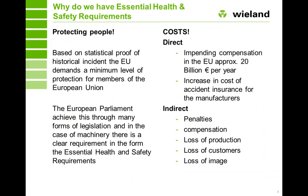To give you an example, one of our customers, a very well-known snack food brand in the European market, had an incident where somebody lost a finger. That machine, and therefore that whole production line, was closed down for a 6-week period. If you bear in mind that they produce 80 million packets of crisps per week, that's a very big loss. And obviously loss of customers and loss of image come into that as well. I don't know how you quantify that, but that definitely has an impact too.